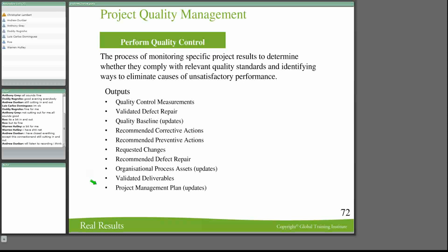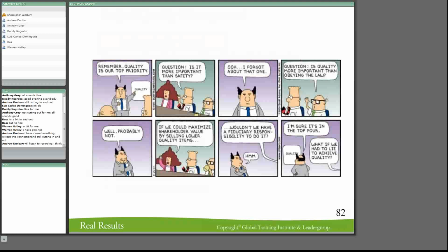So let's have a look at the final one, and then you can tell me whether quality is the most important thing on the project or not after reading the following cartoon. So my question tonight is: is quality the most important thing that ever can be done? We need to remember our triangle. Okay, we need to look at the costs, we need to look at the deliverables, we need to look at the time that it takes.